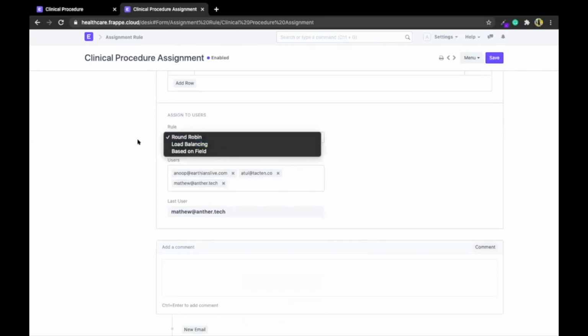According to my current selected rule, all the users that I select over here will be assigned this clinical procedure one after the other in a round robin fashion. I can also switch to load balancing, wherein it is assigned to the one who has the least number of assignments.